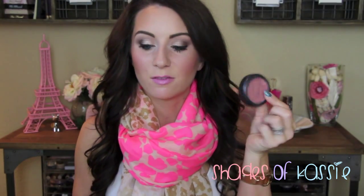I heard that there's a NYX dupe. I think it's either Boho Chic or Natural, maybe. But I like these formulas a lot better.